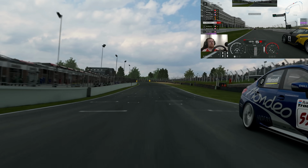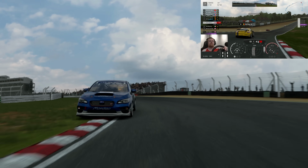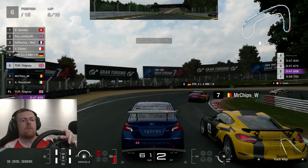Look at that as we go towards the left-hand side of the Porsche then, defending in towards turn 1 then, Mr. Chips, as we go into here then, and they do defend that very nicely. And again, they go defensive in towards Druids. Remember what I said on the weekly race guide? Send it inside and you should be able to defend.